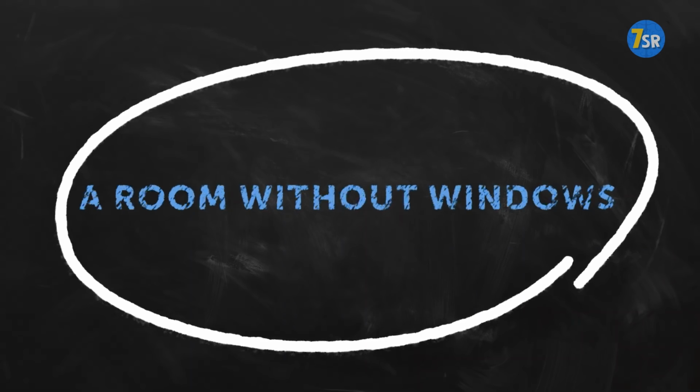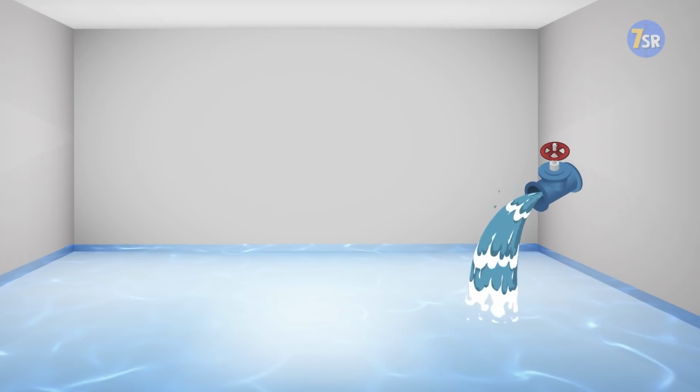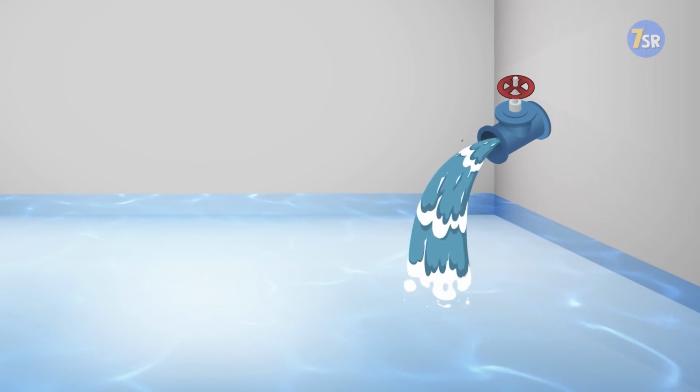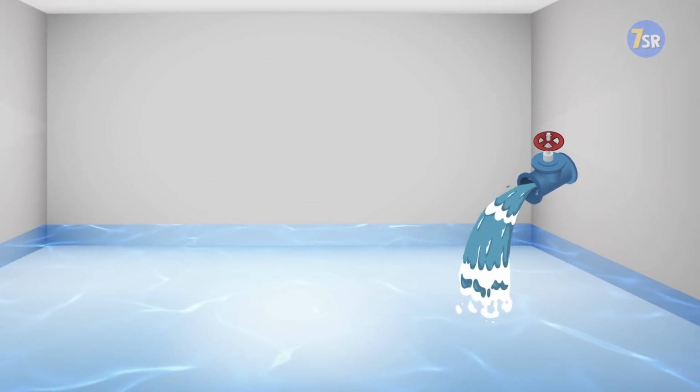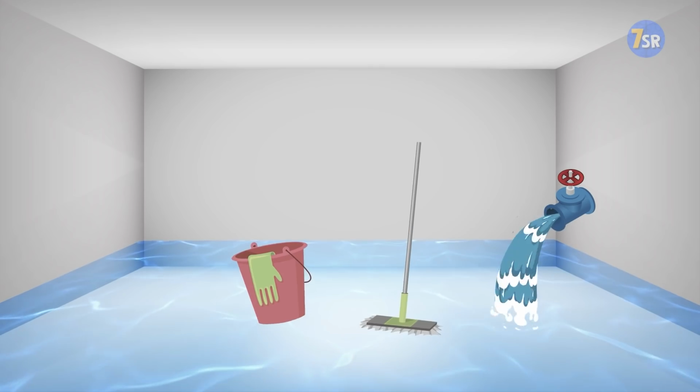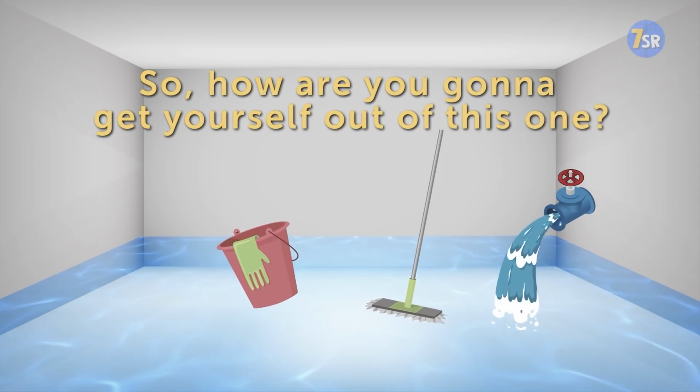Okay, I'll stop. You're trapped in a room that's slowly getting filled with water coming from a faucet in the wall. There are no windows in the room, and the door is sealed shut. You have a mop and a big bucket. So, how are you going to get yourself out of this one?